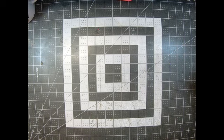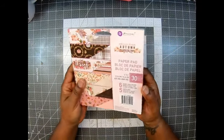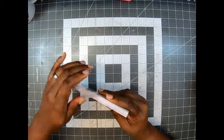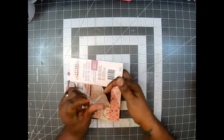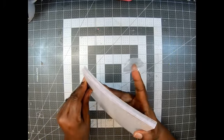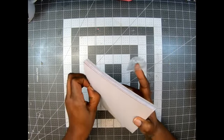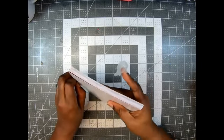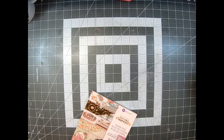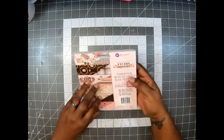Alright, so I got the Hello Pink Autumn. This is such a beautiful collection. I might have to order the 12x12. If I can get this off. I think I went to look for it, or I couldn't find it, or I got distracted at work. I can't remember what it was. But I wanted to see if I could find it.